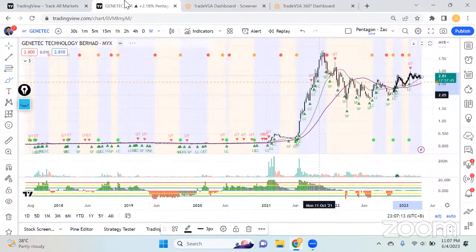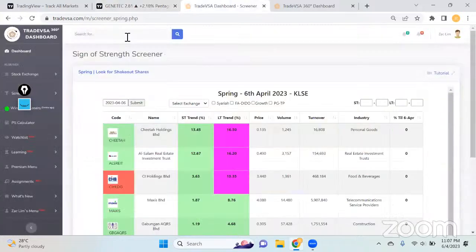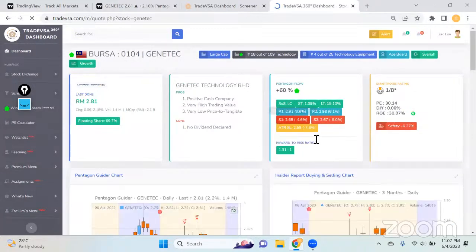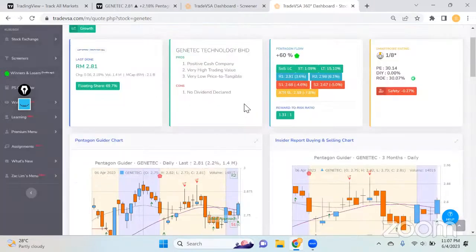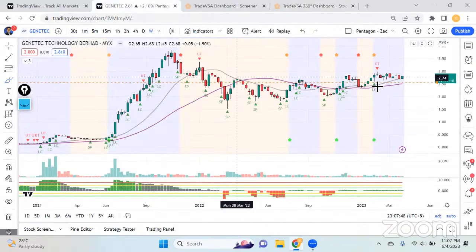Now let's look into dashboard 360. Genetech. Risk 1.3 against 1. Not that bad. Your stop loss, if you're entering right now, is around 4 to 5%. To resistance 2 is around 6%. Not a very big profit, because they are actually in a very narrow range. But if you're looking for something slightly more long term, I think it's still okay because they are in a weekly chart with a reaccumulation kind of pattern.